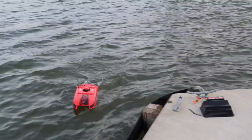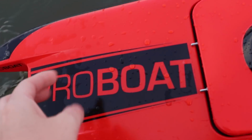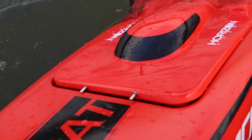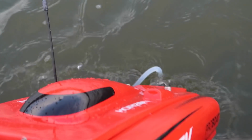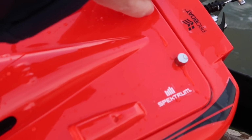You want me to fix it? Let's see. Okay, so it has these 2 little, I can't think of what these are called right now, but they have the 2 little things that are supposed to go in, and somehow those crept out, and there's water in the boat because that happened.